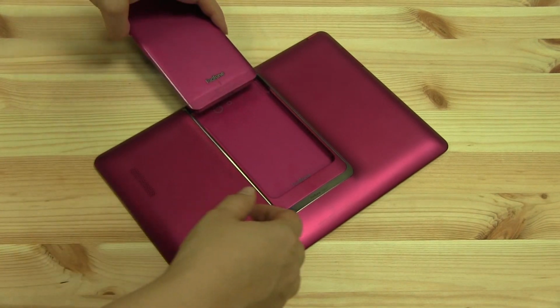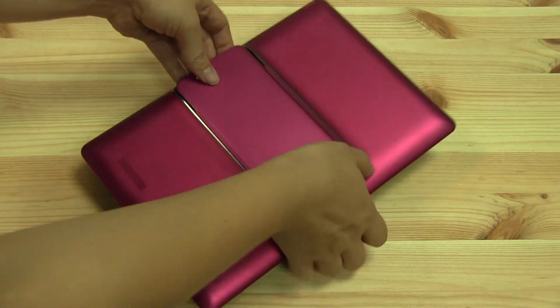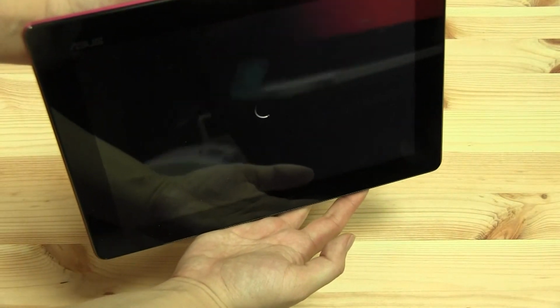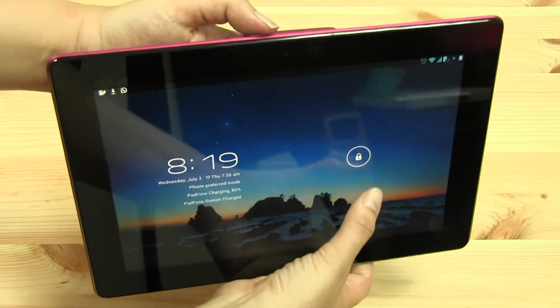Number 4, it has the Padfone Infinity Station. The Padfone Infinity is unique on the market for its ability to dock into and power a tablet. This turns your phone into even more of a productivity device by having a larger screen, which allows you to get more done and be more productive. Because let's be honest, it can look good, but if it doesn't help you get more things done, then what's the point?